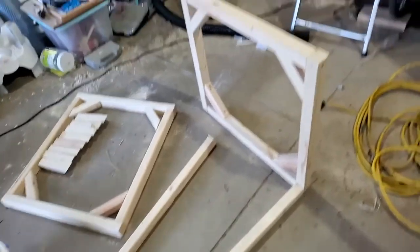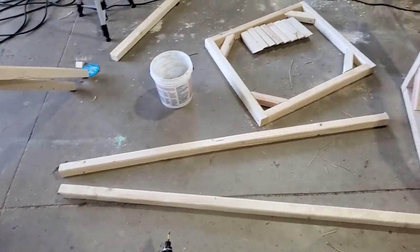So today, this morning I got up early and I'm going to try and get the frame all put together before the day gets hectic, and then hopefully come back tonight and put the wire on and the tin on before it gets too late tonight. So that is the goal for this morning, and this is what it's looking like right now.